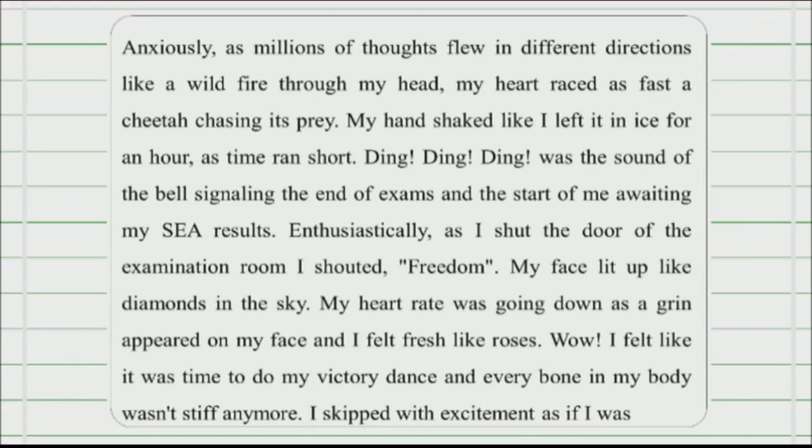All right, so when you're anxious, when you're nervous, yes, your pulse might go up. And it's going down now that you've completed your exam, and this writer is feeling fresh like roses, all right? So, wow, I felt like it was time to do my victory dance, all right? So perhaps our character in the little image that we provided is doing a victory dance, and every bone in my body wasn't stiff anymore, all right?